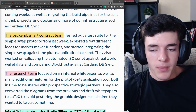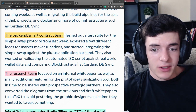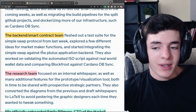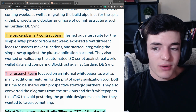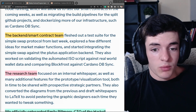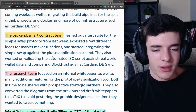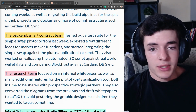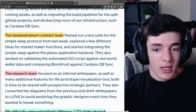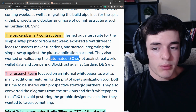That's pretty important too. For the back end team, the smart contract team, they fleshed out a test suite for the simple swap protocols from last week, explored a few different ideas for market maker functions, and started integrating the simple swap against the Plutus application backend. This is pretty huge as well. A lot of the things that the team is doing are not very hype, not very fun, but they're things that need to be done. They also worked on validating the automated ISO script against real world wallet data and comparing Blockfrost against Cardano DB Sync. So this is really important too.